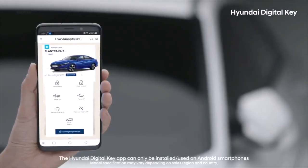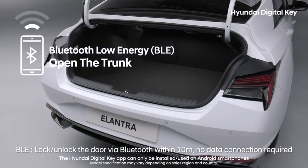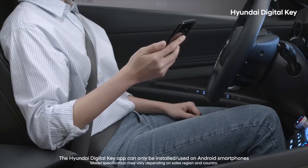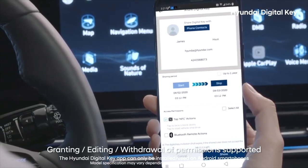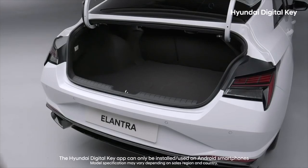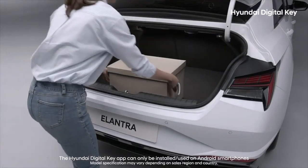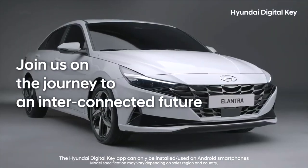Using Bluetooth low energy technology, you can lock and unlock your car doors, open the trunk, or start the engine, all from a distance. The settings of the Hyundai Digital Key can be adjusted for different times and to allow access to family, friends, or whoever you want to make it easier to share your vehicle. These settings can be adjusted to grant others full access to your car, or can be limited to allow others to only open your trunk or doors to place items in or remove items from the vehicle. Join us on the journey to an interconnected future.